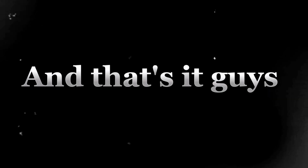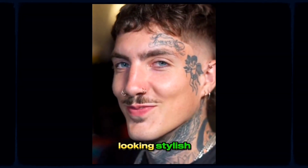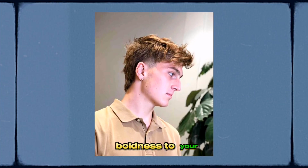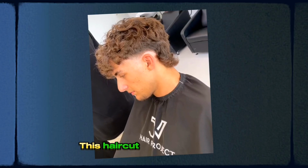And that's it guys. The 2023 modern mullet is all about being confident, looking stylish, and adding a bit of boldness to your appearance. Whether you are going out or just want to stand out, this haircut is perfect for you.